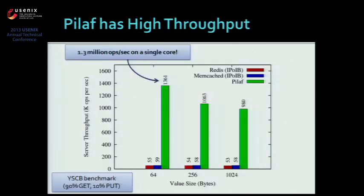Pilaf has high throughput. So we tested against Redis and Memcached, first over Ethernet, and then over IP over InfiniBand, which is InfiniBand's system for allowing Ethernet applications to operate without any modifications. Our Ethernet results were actually a little bit lower than our IP over IB results, so we didn't show them here. The most important takeaway is that Pilaf was able to achieve over 1.3 million operations per second from a single server CPU core. By comparison, Redis and Memcached achieved 55 to 60,000 operations per second.